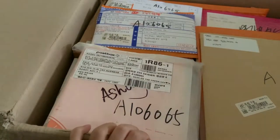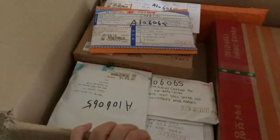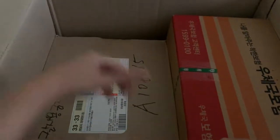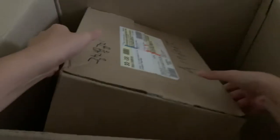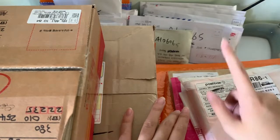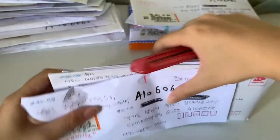This is really huge. I have so many stuff. So many. And I will go on and unbox it. Hi guys, so these are all the items that I have that I took out. So yeah, I'll just start with the smaller ones first. So now I'll start with these smaller packages first. Oh my god, this is so good. Okay, so I'll just open these first.